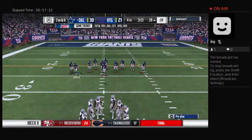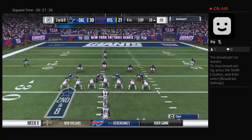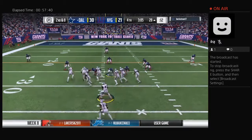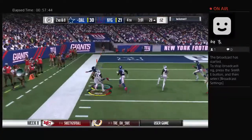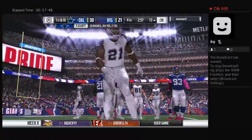So the offense looking at a 2nd and 8. Another pistol look here. Shift together here from the D-line. A 20th carry here for Elliott. And a nice carry there of 15 yards.